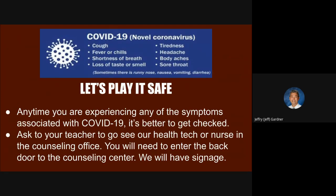If at any time during the day you're experiencing any of the symptoms associated with COVID-19, it's better to get checked. Ask your teacher to go see your health tech, or if you see a staff member in the hallways, you can walk to an office if you need to, if you're not feeling well, and we'll route you to the right place. Generally, it's going to be around the counseling office. We're not going to enter the main counseling office door. We will have signage. We'll explain that to you when you're finally in the building.